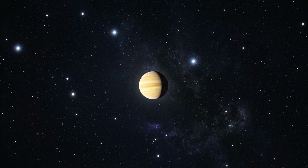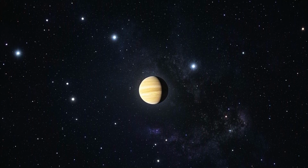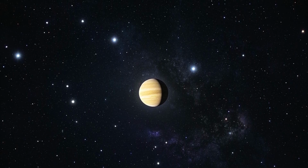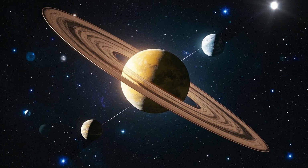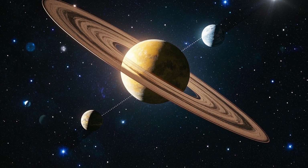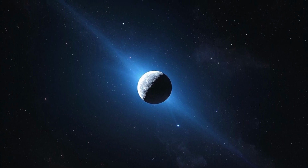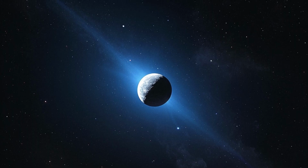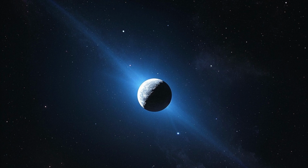HD 106906b is a rogue-like planet that orbits its star from an incredibly far distance, nearly 650 times farther than Earth is from the Sun. Its orbit is so wide and tilted that scientists believe it may have been captured from another system. OGLE-2016-BLG-1928 is the smallest rogue planet ever detected and does not orbit any star.